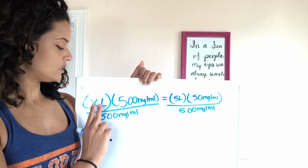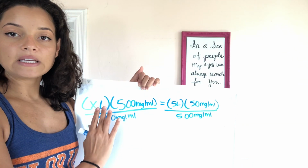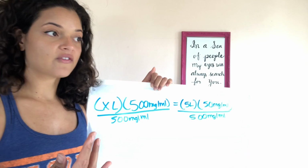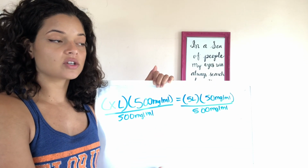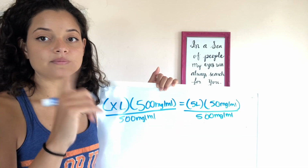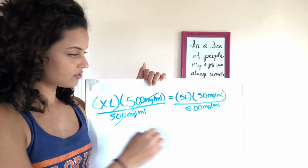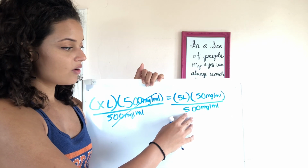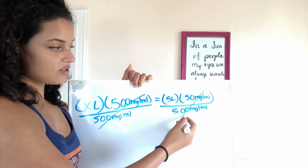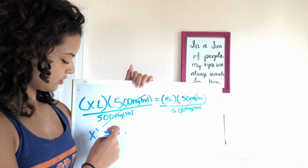The reason that I don't change this liters is because if you change it at the beginning, then you're going to have to change it back. So it may be a little confusing. You may forget that last step thinking like, oh, I got the answer, and then you don't convert it back to liters so you can get the correct answer. So that's why I don't do it, just because I forget things sometimes. So this 500 mg per mil cancels out on this side, and then the way that I do it is that I cancel this, divide this, and then multiply this way. So let me just show you what I mean.